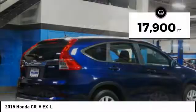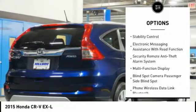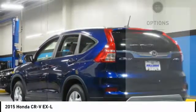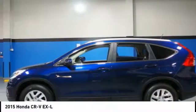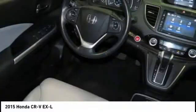Here are some of this vehicle's great options: power driver's seat, leather trim seats, traction control, stability control, power steering, cruise control, AM/FM stereo radio, child safety locks, power windows, trip computer. This vehicle offers reliability and good looks at a great price. So come in and take a test drive today.